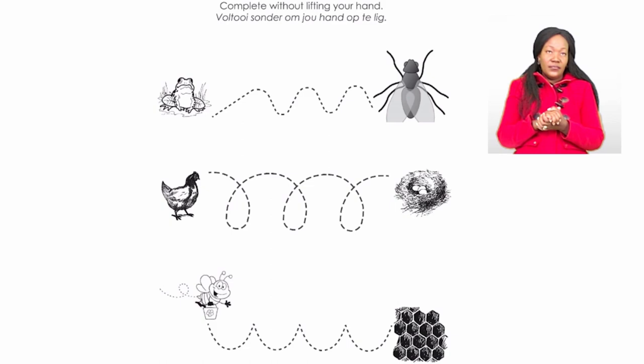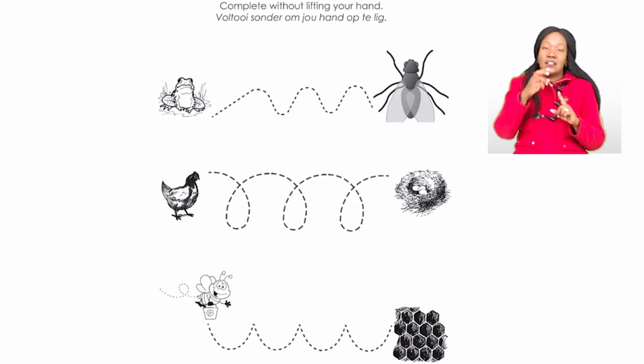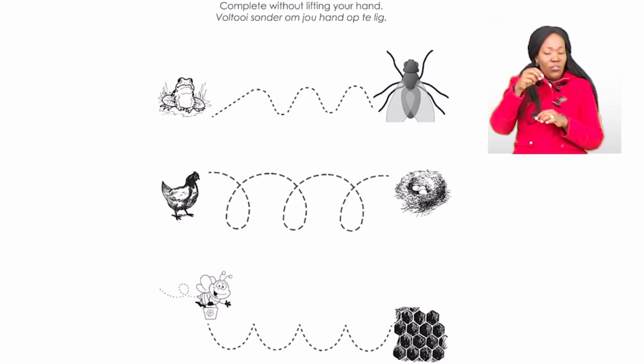With your pencil or pencil color, I would like you to trace the dots, join the dots, starting from where the frog is, which is your left-hand side, going over to the right-hand side where the fly is. And let's trace the dots slowly and neatly, without lifting up your hand. You can only lift up your hand when you have reached the end of the path.